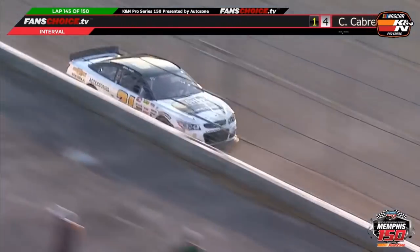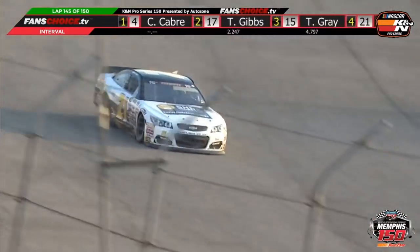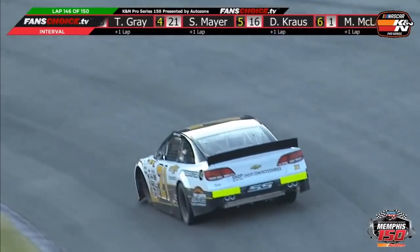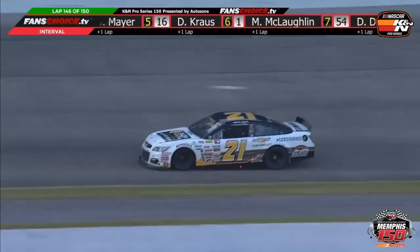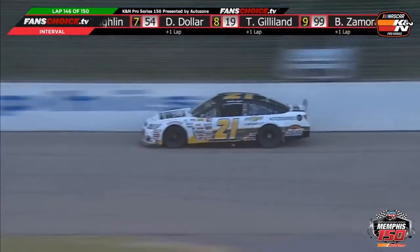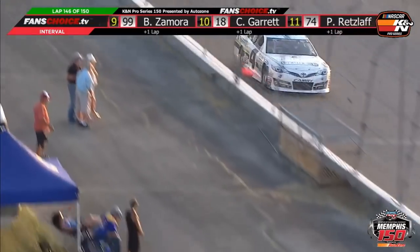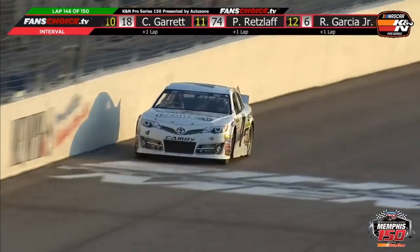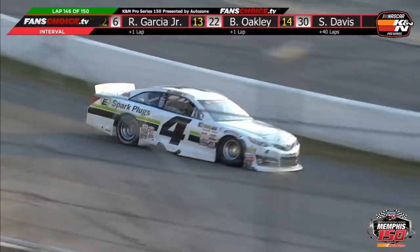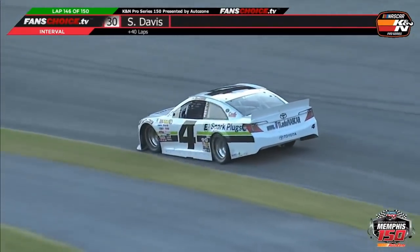Something is hanging off of the Mayer car, it looks like, on the right rear. Could have just been trash. I don't see anything now. As Mayer is in the 4th spot, not threatened by anybody, but he's not a threat to Tanner Gray either. Matter of fact, I don't see anybody capable of making a move this late in the race, Rick, with the exception of maybe the back straightaway.